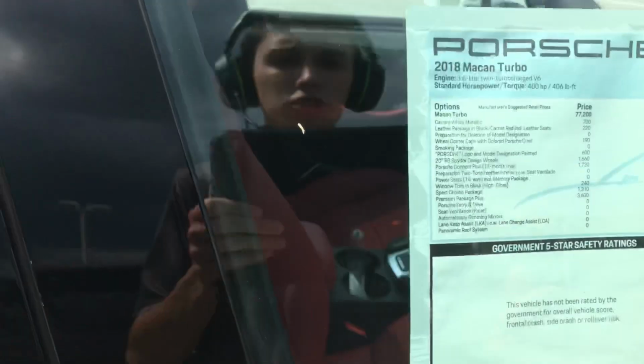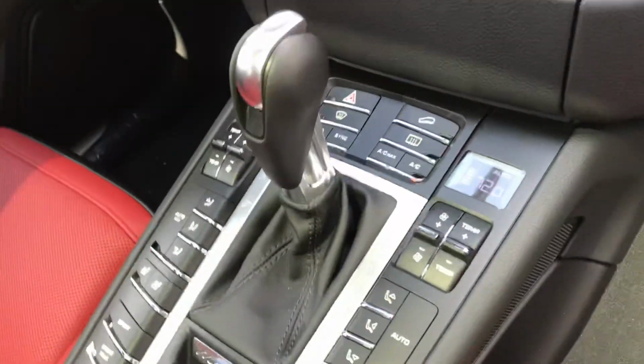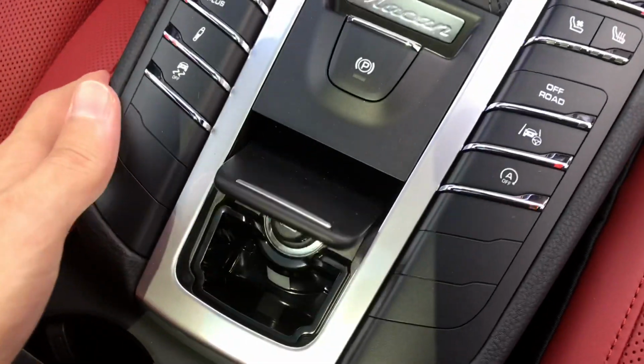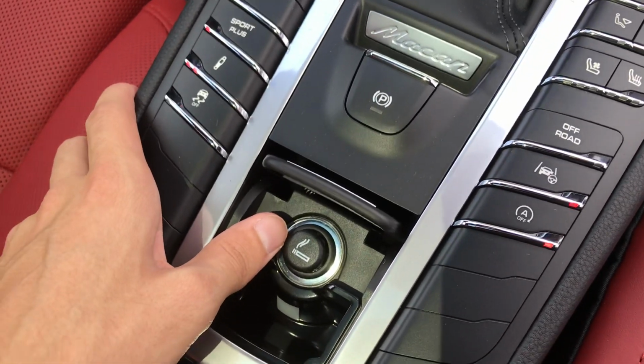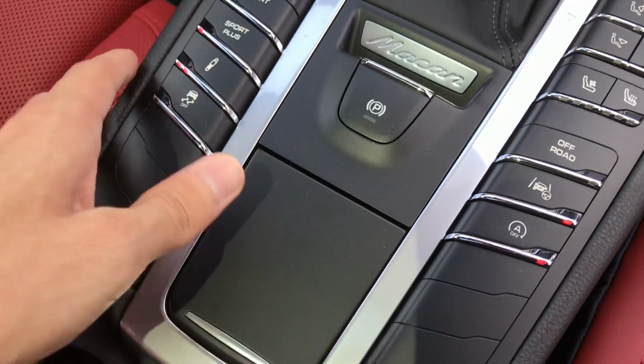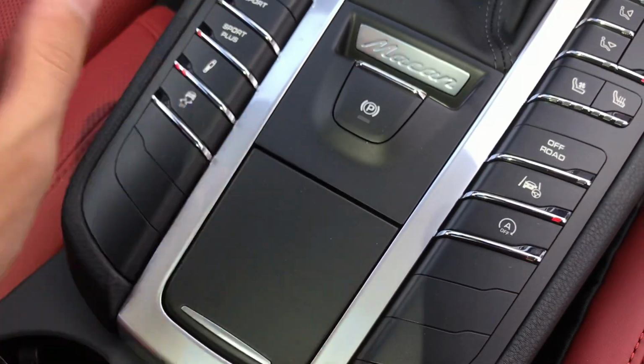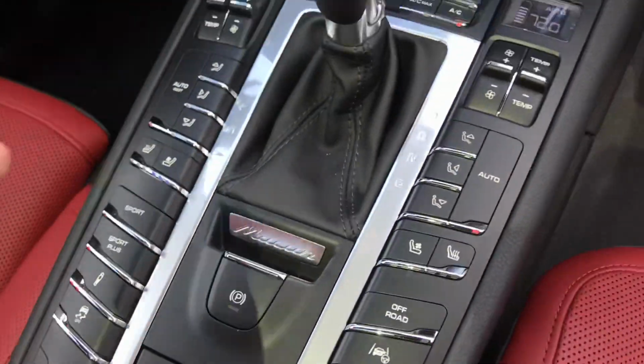The smoking package, which is going to be something a little different than the Macan S. Now, in the center console on the Macan S, this is always open, and you just have the cigarette lighter kind of like a little flap right down over here. But if you order the smoker's package, it just really kind of finishes it off because you get a nice little door and you don't just have a hole that's always open. Looks just a little nicer on the interior for that.